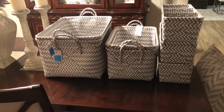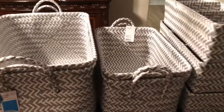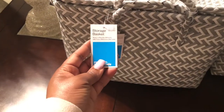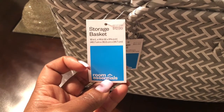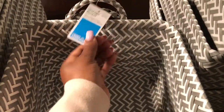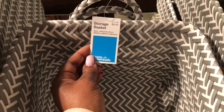So I picked up these baskets here from Target. I love that they're kind of like a flexible material, so it kind of stretches so you're able to get more in the baskets. The baskets are called Room Essentials from Target, and I got 3 different sizes. So I got a large, a medium, and then I got those little small rectangular baskets with the dividers as well. And the medium ones here were $8.99, and then the larger ones were $12.99.